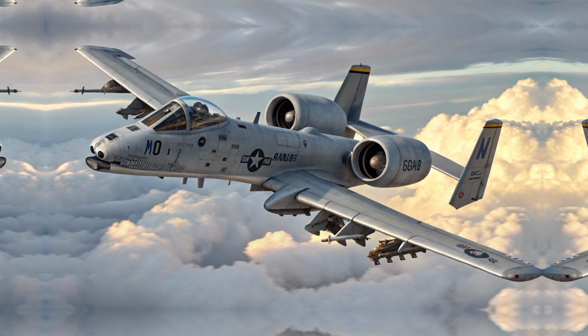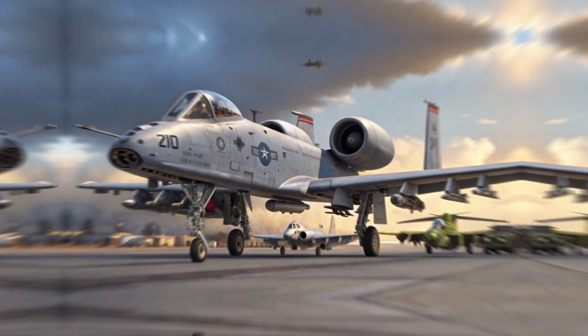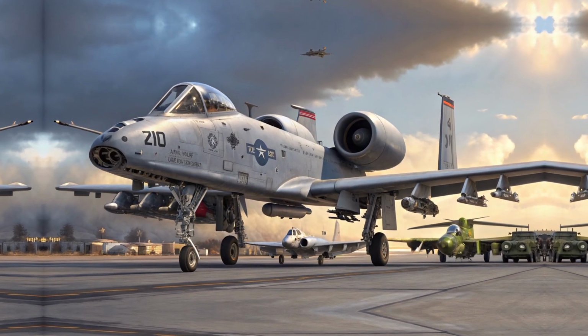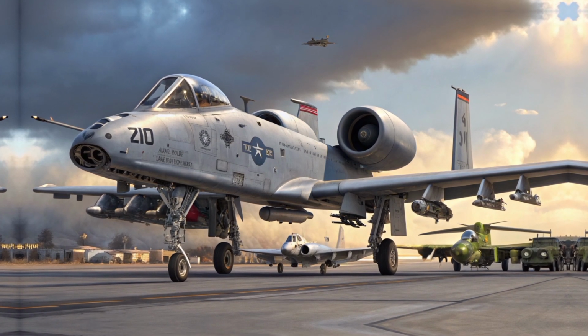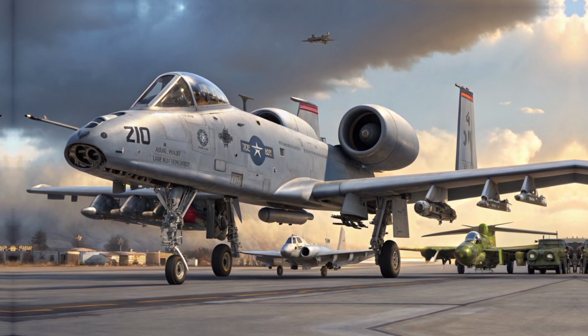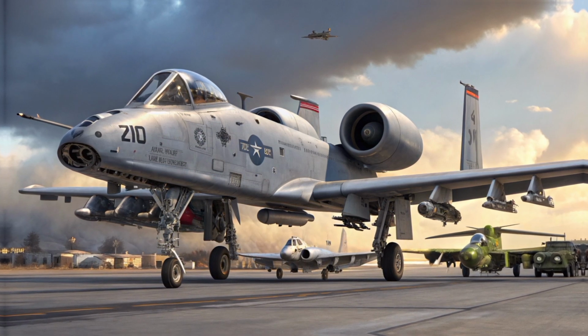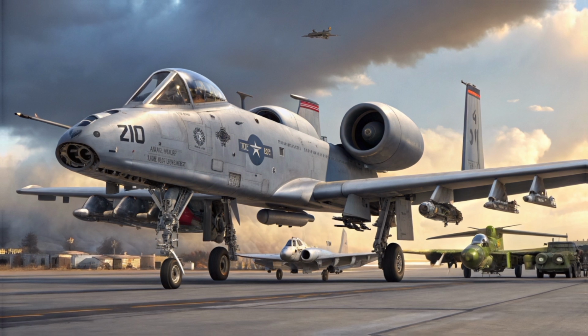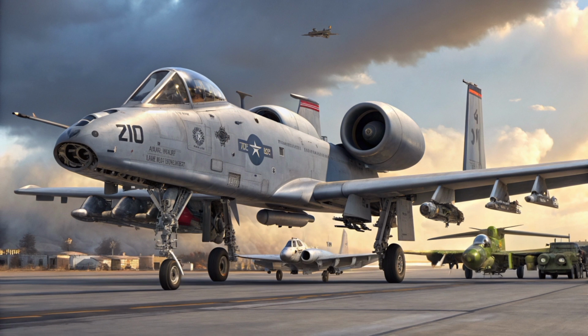First introduced in the 1970s, the A-10 was designed with one clear mission in mind: to support ground troops and destroy enemy armor with unmatched precision and durability. But with decades under its wings, many thought the Warthog was nearing the end of its flight path. Until now. The upgraded A-10 Warthog isn't just a facelift. It's a re-engineered marvel that integrates cutting-edge avionics, enhanced targeting systems, reinforced wings, and newly integrated weapon systems that push its capabilities into a whole new era of warfare.